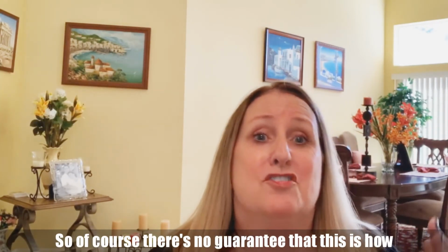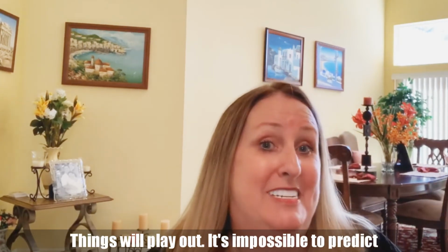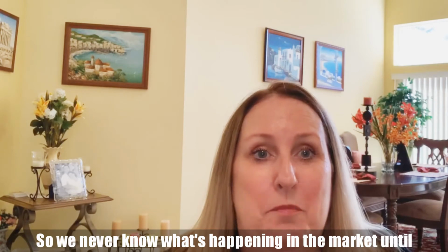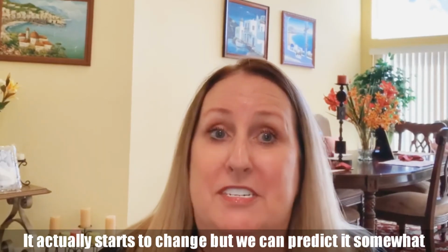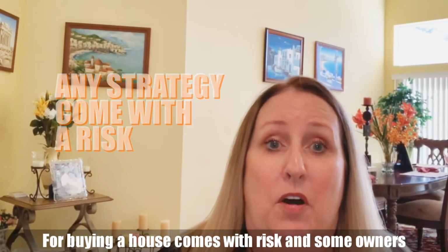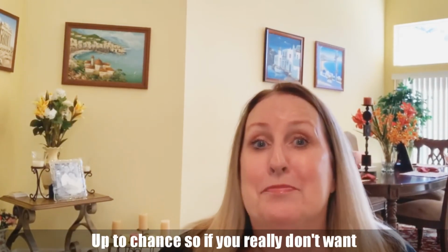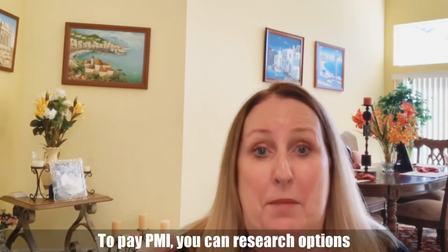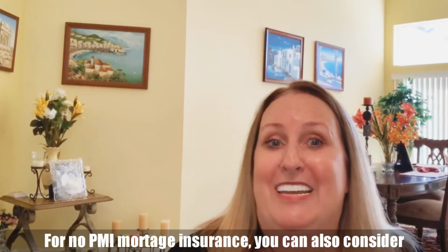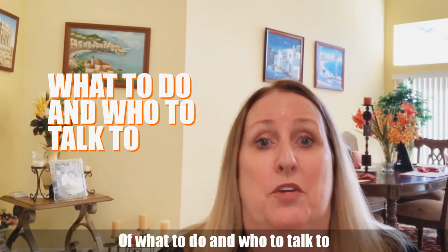Of course, there's no guarantee that this is how things will play out. It's impossible to predict how interest rates will change, even in the short term. We never know what's happening in the market till it actually starts to change, but we can predict it somewhat. So the point is that any strategy you use for buying a house comes with risk. And some homeowners prefer to act sooner rather than later and not leave their home buying plans up to chance. If you really don't want to pay PMI, you can research options for no PMI mortgage insurance. You can also consider working with us. We can point you in the right way of what to do and who to talk to.